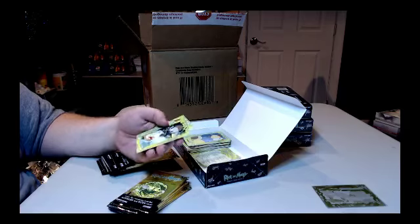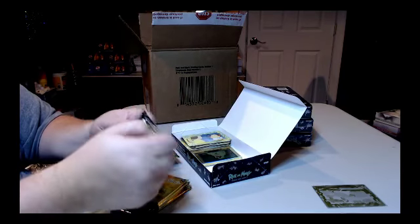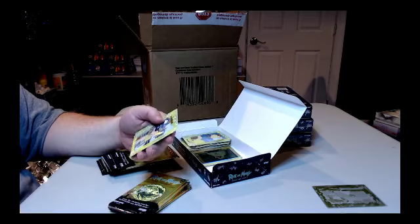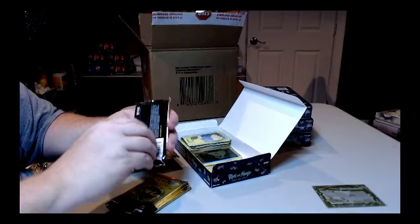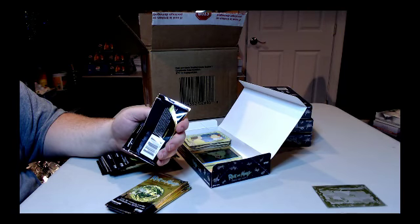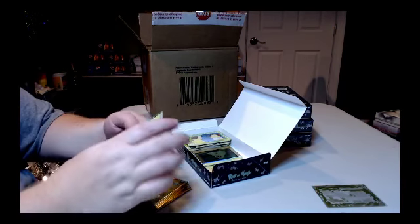Wrong one. That one. There's our autograph. Alright, so we really want this one to be of 100. Rob Paulson as Snuffles. 66 of 100. So we got a Snuffles earlier in one of the other cases. I remember that.